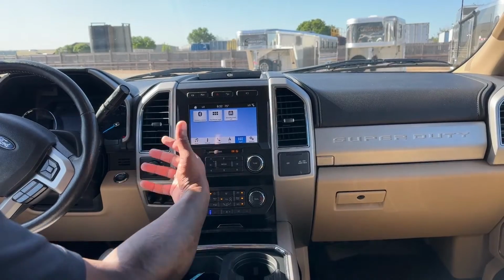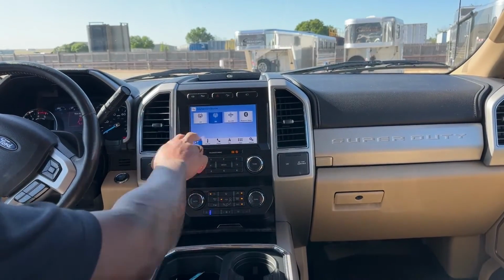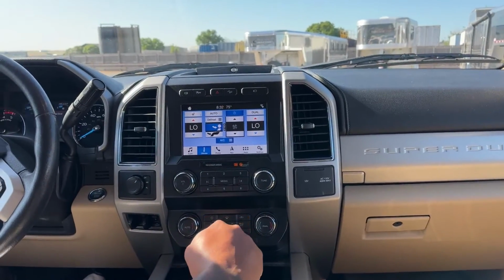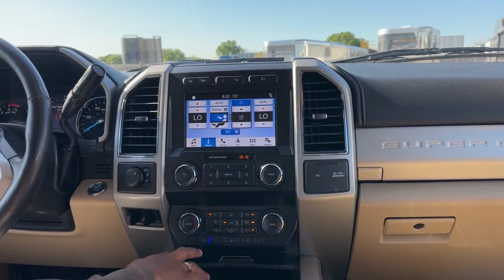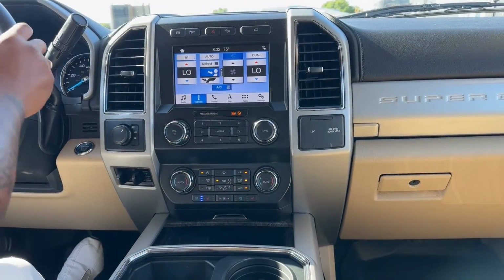So when it comes to entertainment, you have AM, FM, and satellite radio, and you also have Bluetooth, so all your entertainment sources come up on one screen. When it comes to your climate control, you could do everything via your touchscreen over here, or you could do it manually down here. This truck is equipped with heated and cool seats for the passenger and driver. You also have heated steering wheel for the driver as well.